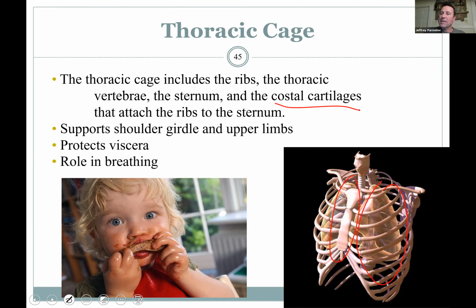Yeah, and so it protects and also has a role in breathing, because you can move your chest, it gets bigger and smaller. It's going to help move air in and out. Also, the muscles are delicious with barbecue sauce.